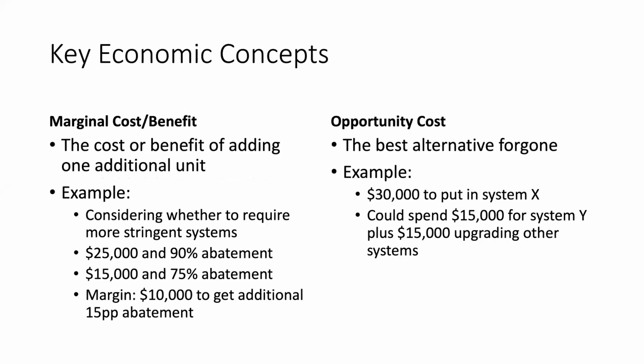As I get into that, I want to lay out 2 key economic concepts. The first is the idea of a marginal cost or benefit. That's going to be the cost or benefit of 1 additional unit. So when we're thinking about coastal septic, we're considering maybe new regulations. So we're worried that there's going to be a problem going forward with sea level rise and things. So we're thinking about requiring more robust systems to go in.